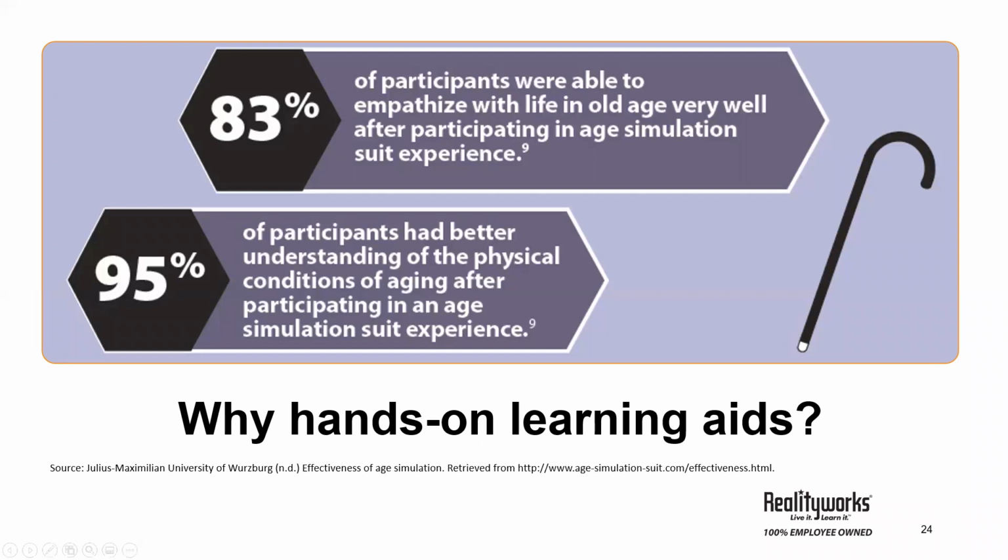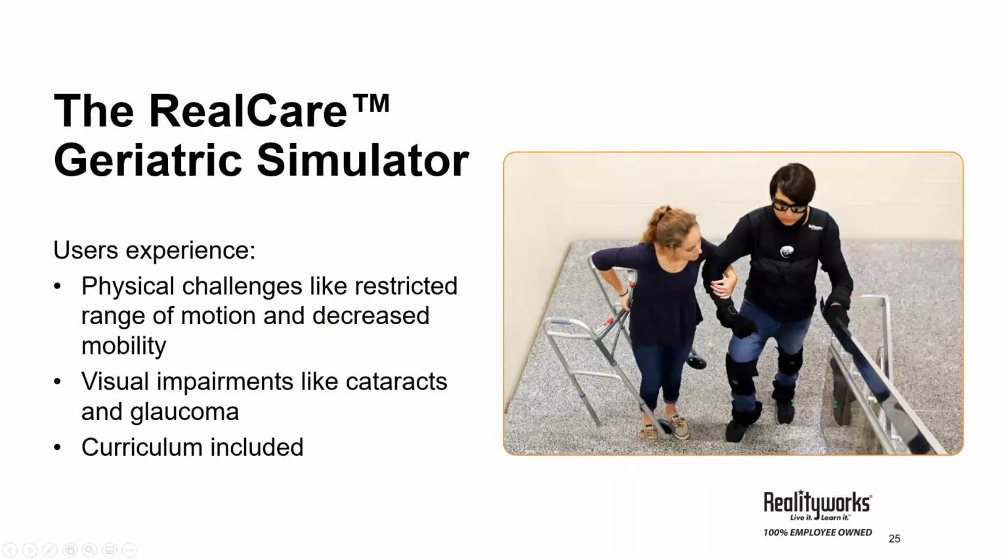So on that note, let's chat a little bit about some cool tools Realityworks offers that will really help you give your students the real life experience of the common conditions of aging. So on your screen now is the tool that started it all. You've heard me talk about it a few times in this presentation already, the Real Care Geriatric Simulator. This again was the first product that we created to help instructors address geriatric sensitivity.